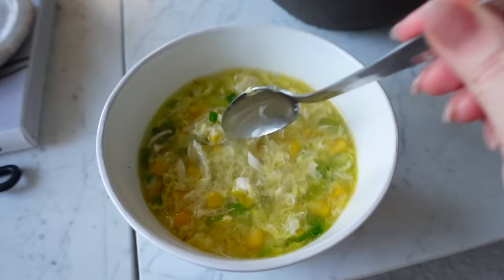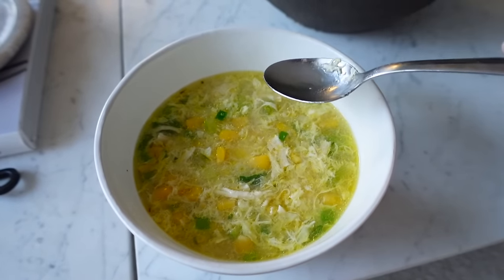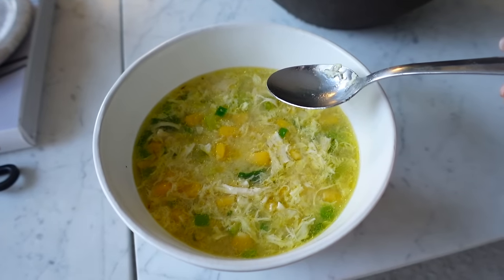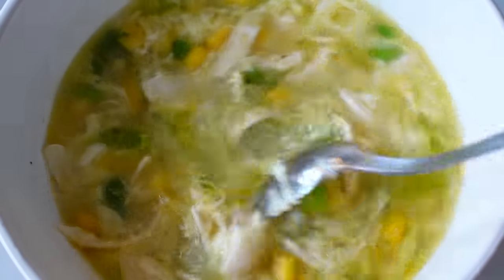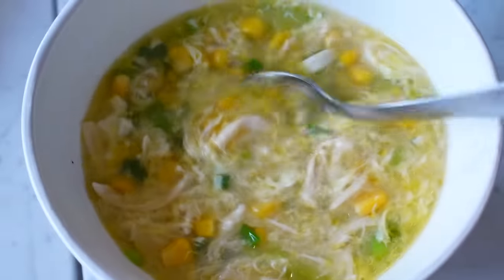I don't know if you guys have ever tried this before. Let me know. There's also egg in here, corn, green onion, chicken breast. The base is literally water, bouillon, a little bit of olive oil. I'll leave the recipe for you guys, but such a quick and easy recipe, and I just cannot wait to eat this.